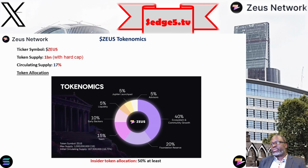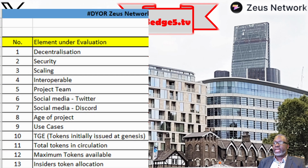So let's give you a quick rundown of the 13 elements that we've just briefly reviewed. We've got decentralization, security, scaling, interoperability, the project team, social media presence via Twitter, now called X, social media presence via Discord, age of the project, use cases, tokens issued at project launch, total tokens in circulation at the time of recording, maximum tokens available, as well as insider token allocation.